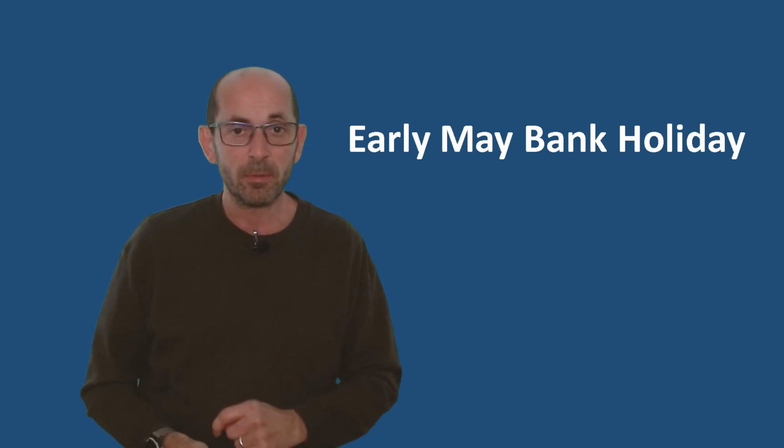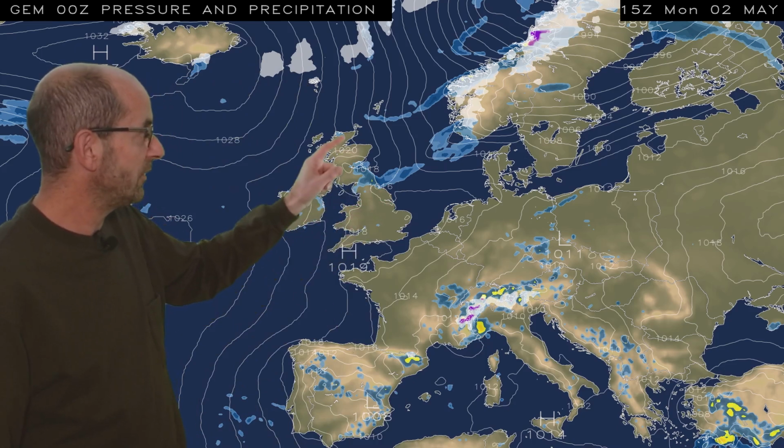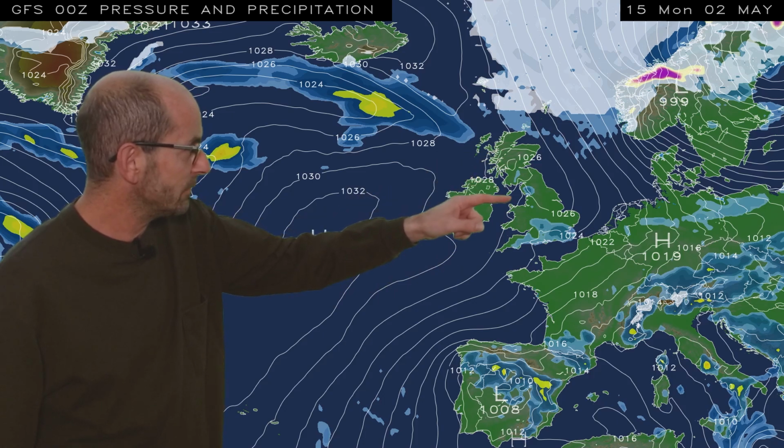So, how about the early May bank holiday? At the time of filming, it's still too early to be confident about the details. I will bring up a few charts though. Here's the Canadian model, 15 GMT, Monday the 2nd. It has outbreaks of rain in the northeast pushing southwards. Ahead of them, it's a dry picture as it is to their north, perhaps just an odd shower developing. At the same time, the GFS, this one has rain in southern England, an odd shower in the north, but mostly dry picture there across central and northern parts of the UK.